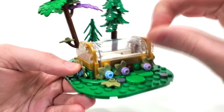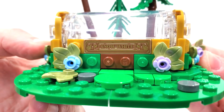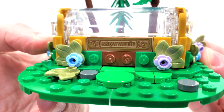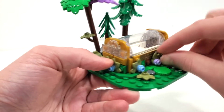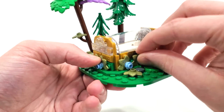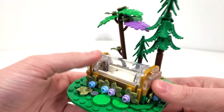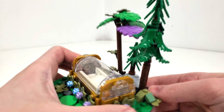1x4 tile piece. I'll remove these just so you can get a better look at that. It just says Snow White with some other little details in gold, probably something the dwarves cooked up. You don't only get that print from that side, but you'll also see it from the other side, which again goes to show their attention to detail in this set as far as just how hidden these prints are within the leaves. We also get some more trees from the back and some rocks.